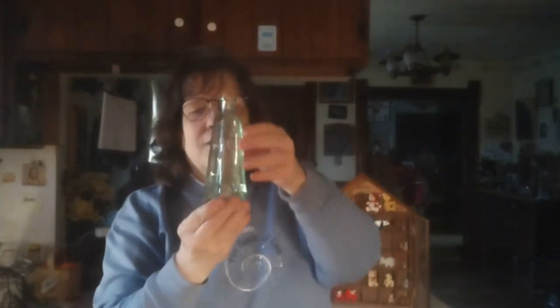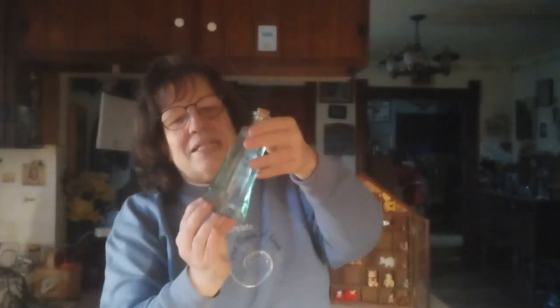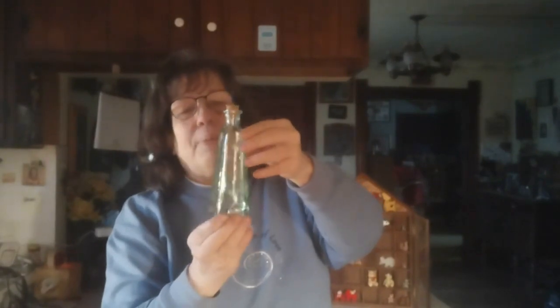Now some more bottles. There's this four-sided bottle, but it is very thick, and you can see the bubbles in there, and it has a cork top. So got to do some more research about that one, but I like that one.